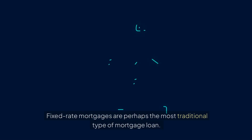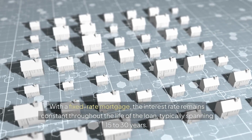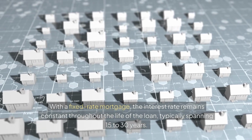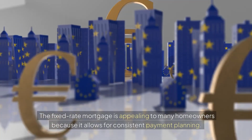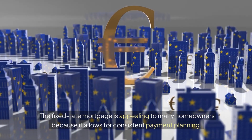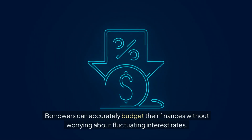1.1 Overview. Fixed-rate mortgages are perhaps the most traditional type of mortgage loan. With a fixed-rate mortgage, the interest rate remains constant throughout the life of the loan, typically spanning 15 to 30 years. This means your monthly payment for principal and interest will remain the same, providing stability and predictability in budgeting. The fixed-rate mortgage is appealing to many homeowners because it allows for consistent payment planning. Borrowers can accurately budget their finances without worrying about fluctuating interest rates.